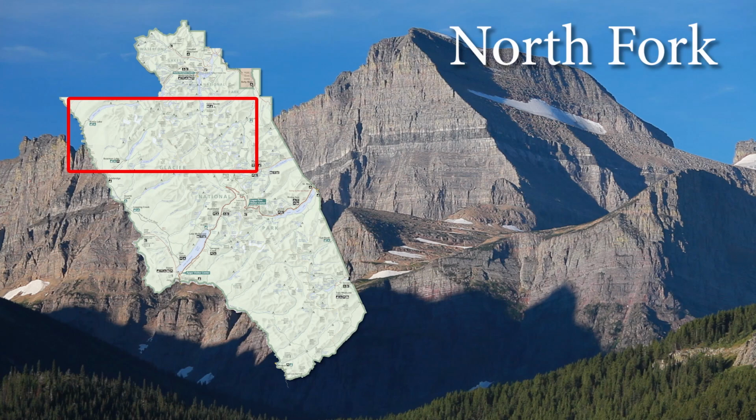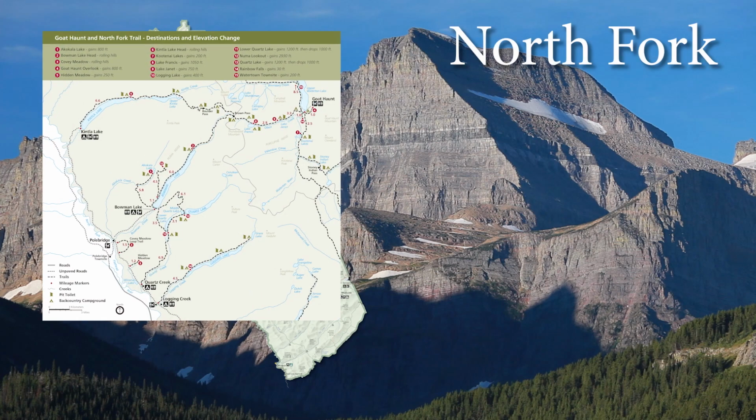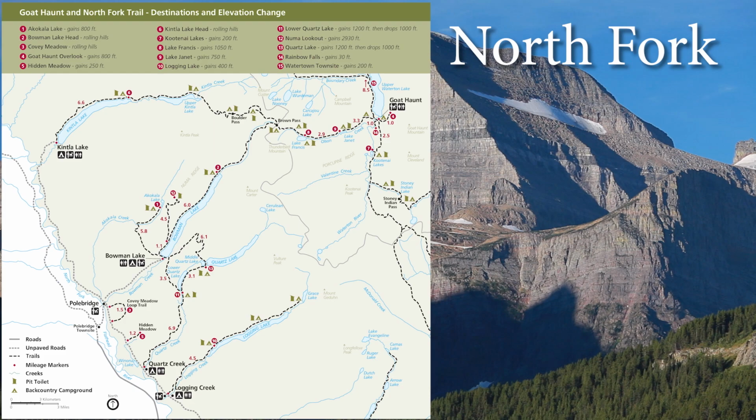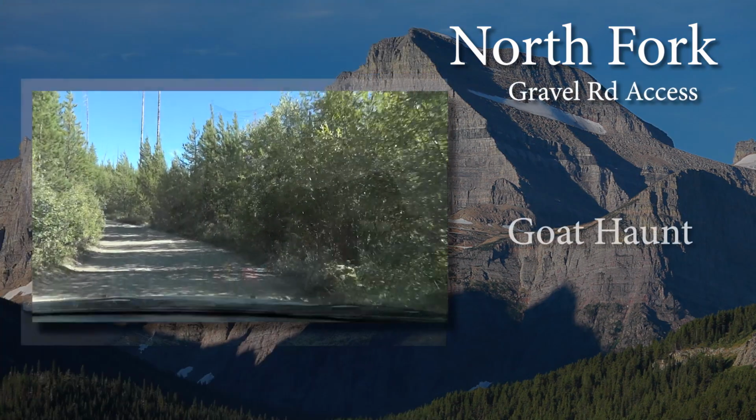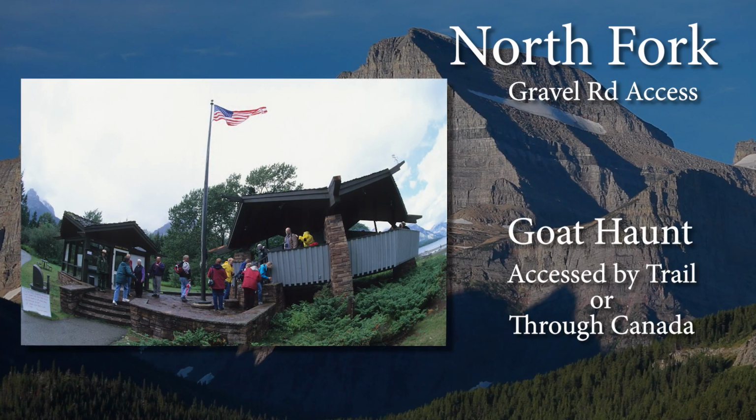The North Fork and Goat Haunt map extend to the Canadian border. The North Fork area has many remote finger lakes, which are accessed via rough gravel roads. Goat Haunt can only be accessed from a trail or through Canada.